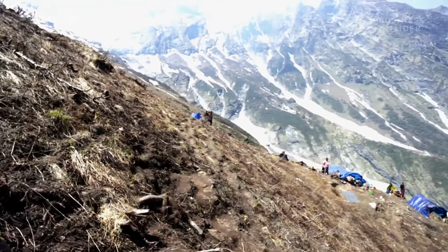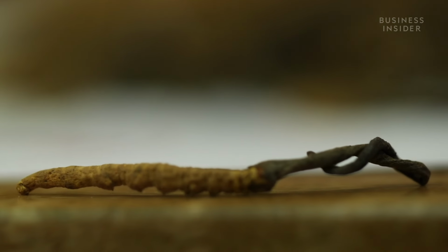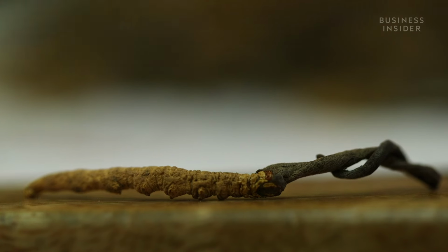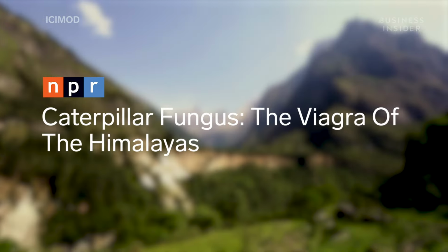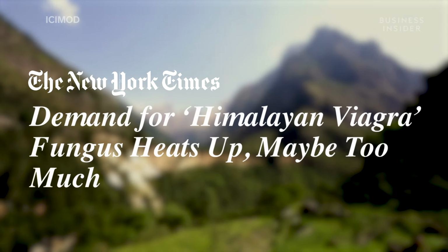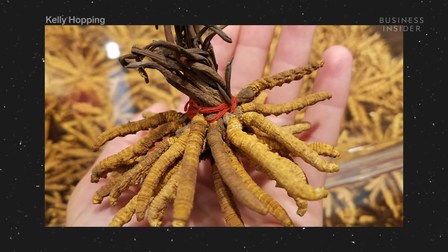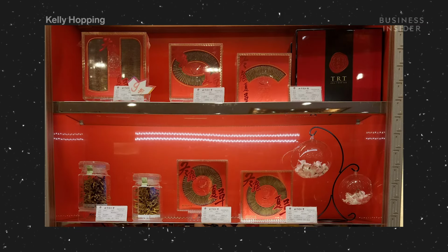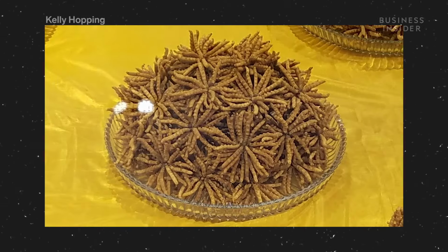For centuries, it's been a staple of traditional Tibetan and Chinese medicine. Traditionally, it was used as a sort of general tonic for immune support. So, for instance, a family might add some of it to chicken soup to make you feel better. It's even rumored that it can be used as some sort of Himalayan Viagra, though there's little evidence to back that claim up. People also buy the fungus as a gift or use it for bribes or as a status symbol. As a result, better-looking pieces fetch a higher price.